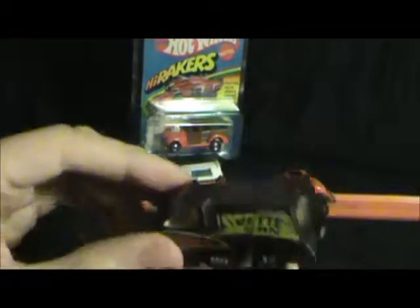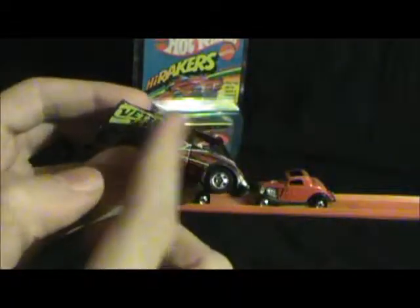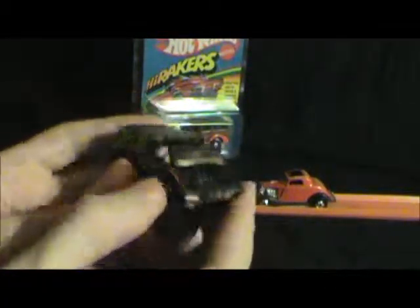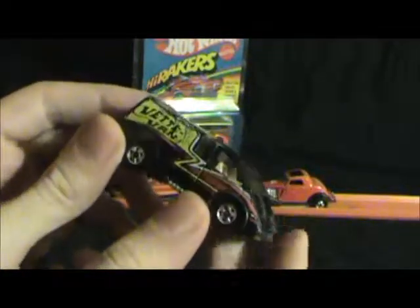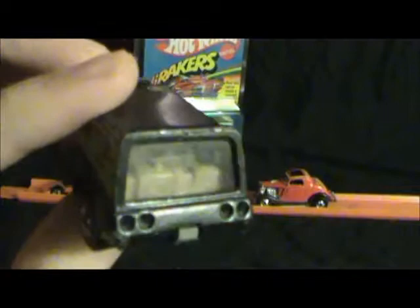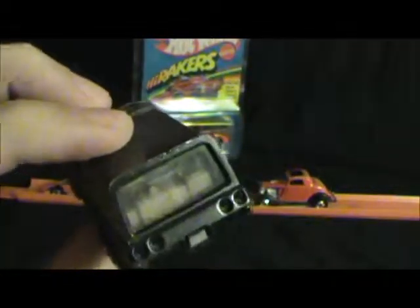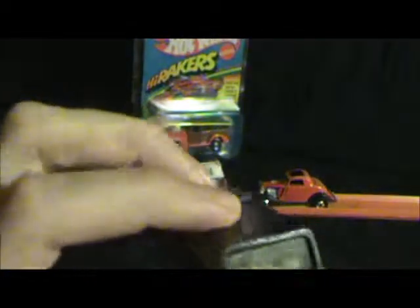Vett van. I like this one a lot. It's that whole retro 70s, 80s look where it could have been real, and I think someone actually did make a real Vett van. I think it was featured in Hot Rod or Carcraft years ago, back in the 80s. But you can see it's got a fuel cell, a battery, which, sorry, Hot Wheels, whoever designed this thing was not thinking, because you never ever want to put a battery next to a fuel cell.